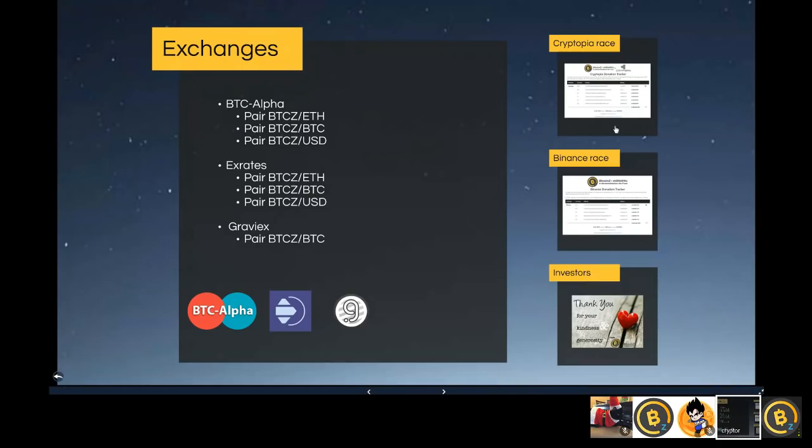Which exchange is it that does 9 decimal points instead of 8? I guess we should let people know. I think that's the Gravix one, isn't it? No, it's Gravix. Okay, yeah. So that is Gravix, the 9 decimals or 9 digits there.